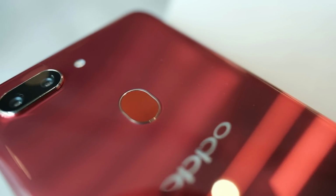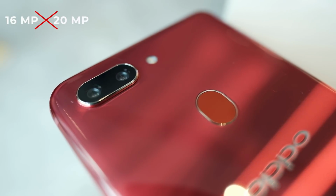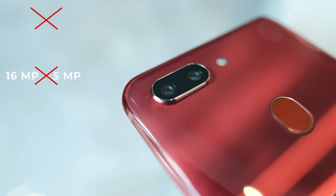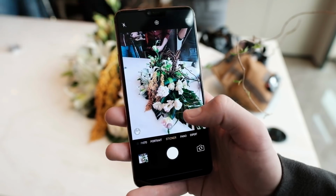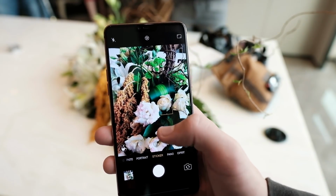The rear cameras are also fairly high resolution, with the Pro model sporting a dual 16 and 20 megapixel shooter, while the standard edition employs a 16 megapixel and a 5 megapixel lens. The photos we shot at the event looked pretty good, but OPPO did set up a really fancy room with really fancy lighting, so we're gonna have to see how this fares in the real world later on.